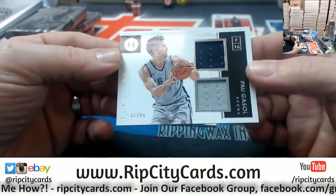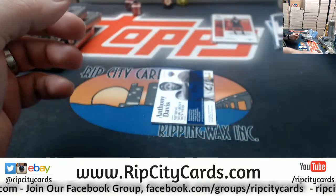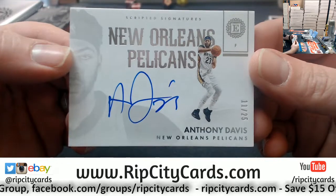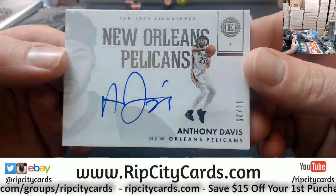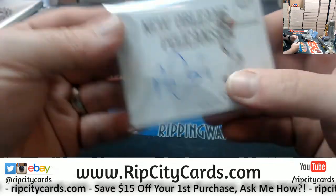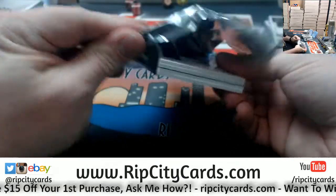Pau Gasol to 99, 37 out of 99, dual relic. And a nice card for the Pelicans, 11 out of 25, Anthony Davis. On-card scripted signatures. Nice one for the Pelicans. Nice card. The encasement's super nice.